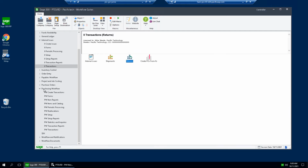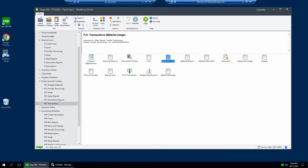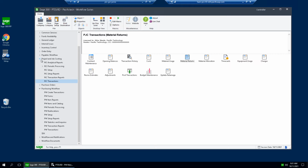Let's just have a look. The internal issue shipment will create the material usage within PJC, and the internal issue return, if it's job related, will create a material return within PJC. Now, the second area that we looked at was an internal issue transaction that was at the back end of an approval process within purchasing workflow.